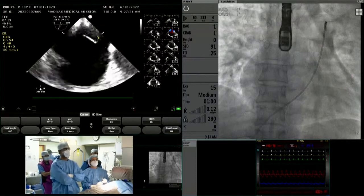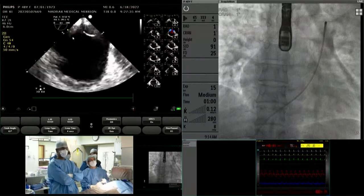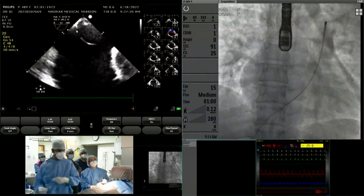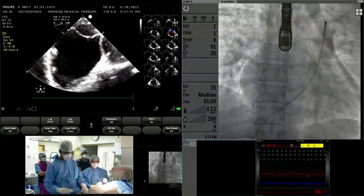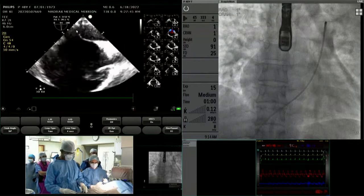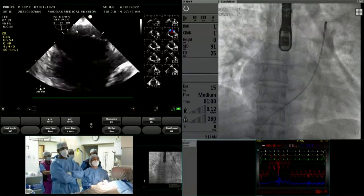We can also see that the posterior margin is present here. Other than the retroaortic rim deficiency, other rims are present. And it is feasible for device closure. Now over to Sivakumar, sir.